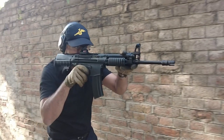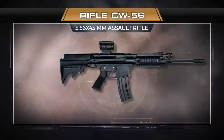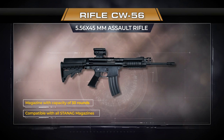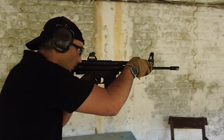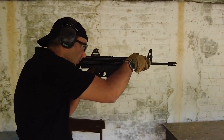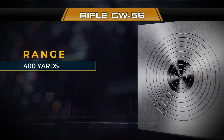The CW56 has a steel magazine with capacity of 30 rounds and is compatible with all the STANAG magazines. With the ability to fire 550 to 650 rounds per minute, the weapon can hit its target in the range of 400 yards.